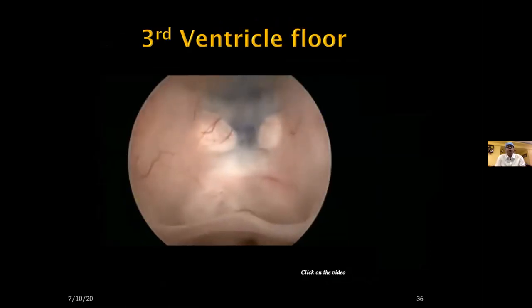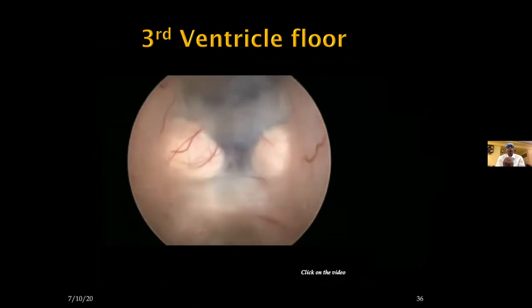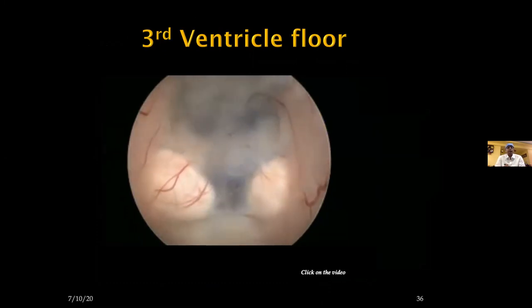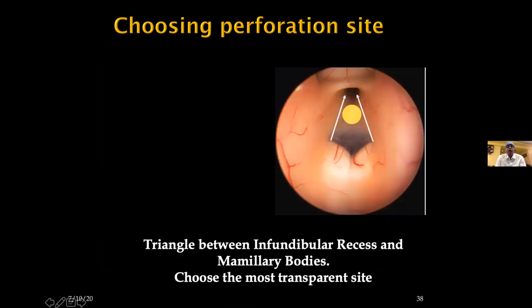Next, our endoscope, we need to plan a target area for endoscopic third ventriculostomy. Usually, it is just in front of the mammillary bodies because the floor of the third ventricle can be divided into a premammillary portion where it is thinnest, and then an interpeduncular portion between the mammillary bodies where it is intermediately thick, and a peduncular portion where it is quite thick. So this premammillary portion is our target of endoscope.